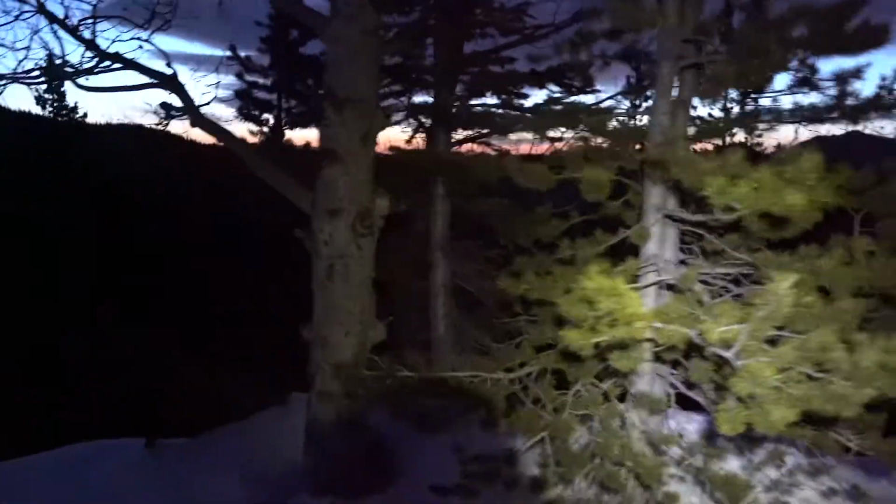Okay, it's pretty clear out there actually. These clouds are about to be wild.